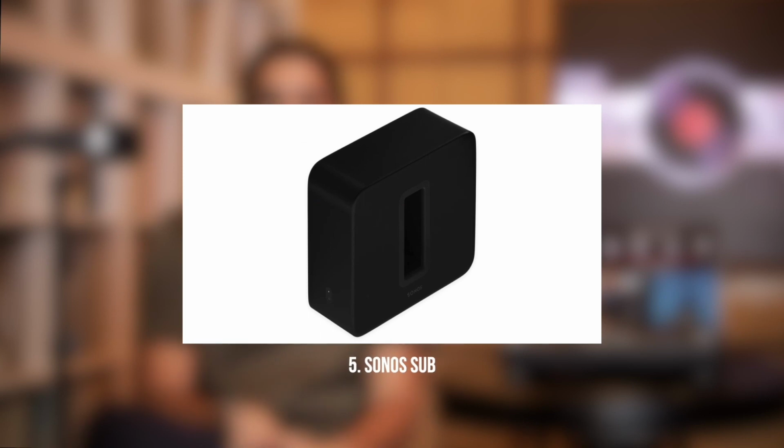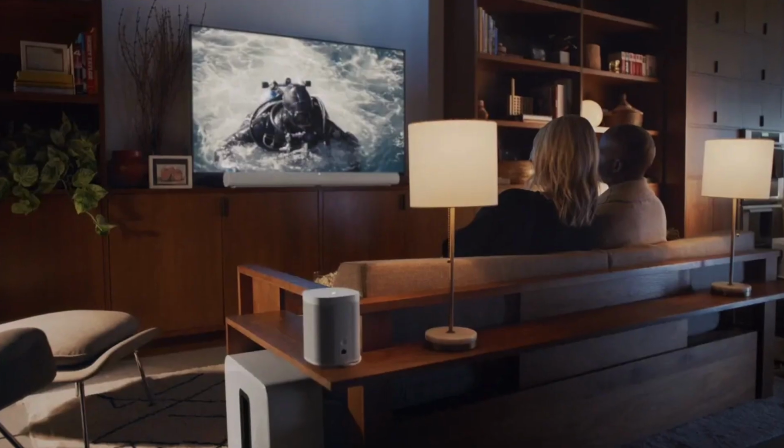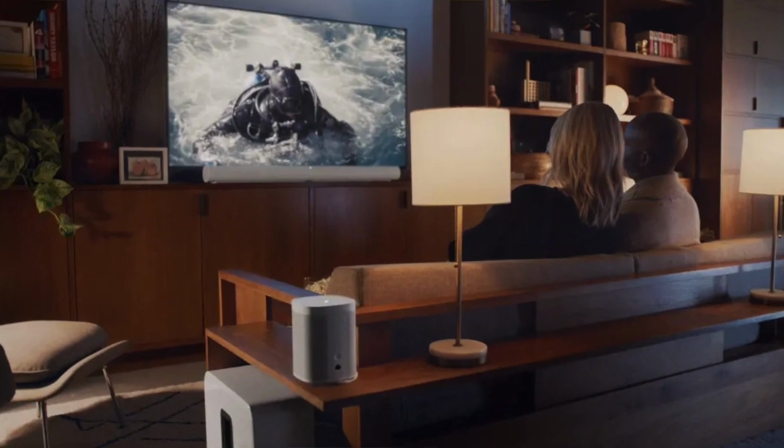At number 5, I'm going to recommend the Sonos Sub. Now, I do need to make it very clear that unfortunately the Sonos Sub is not compatible with anything besides Sonos. It is an exceptional subwoofer. However, in order to get it to work, you're going to have to pair it up with an Arc or a Beam or any of the Sonos products that Sonos happens to sell.